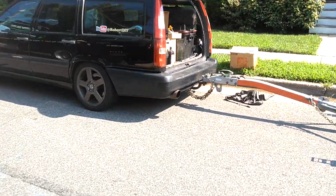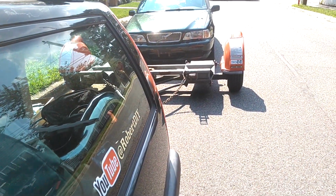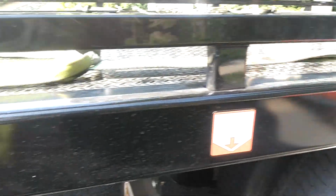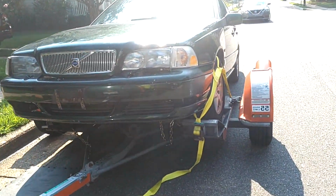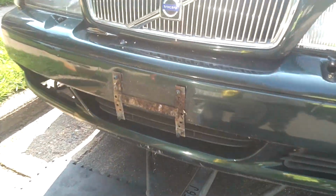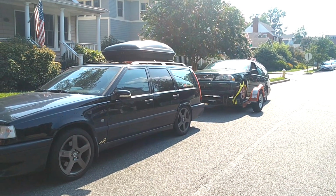About to hook up Betsy. I'm gonna winch it up here on this tow dolly. Rhino Wrecker Service. We do what they can. They'll do it, but it'll cost. They hooked up their winch, drug the car up on here for me. I'm tying it down. I hooked up their straps, and I'm gonna haul it back. There it is, folks. Now that it's hooked, it's time to book.